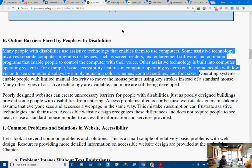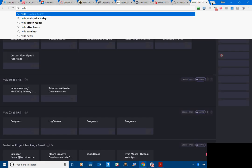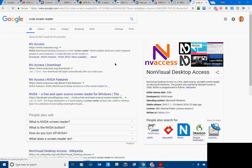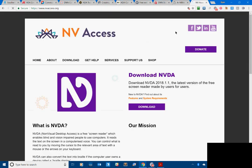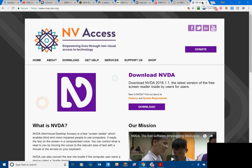Okay. Well, I want to go back to screen reader for just a second. I wanted to let everybody know that there's a free screen reader out there called NVDA. I would recommend anybody who's interested download NVDA on their PC, pull that up and try that out. When I talk to you about manual testing, that's the very first thing I would recommend you do, that and keyboard accessibility.